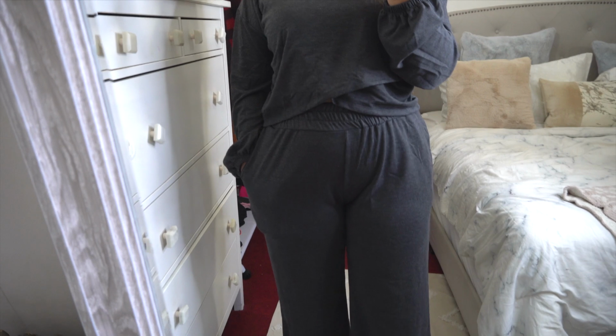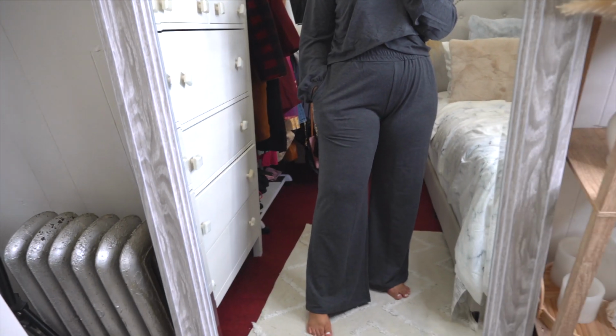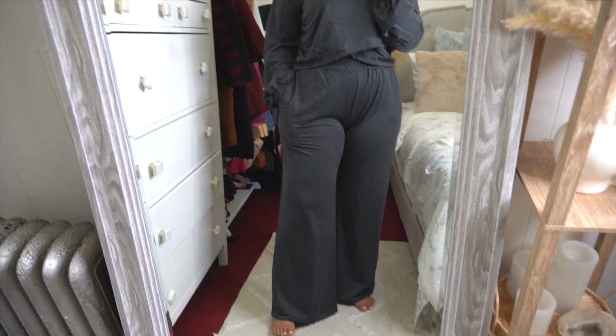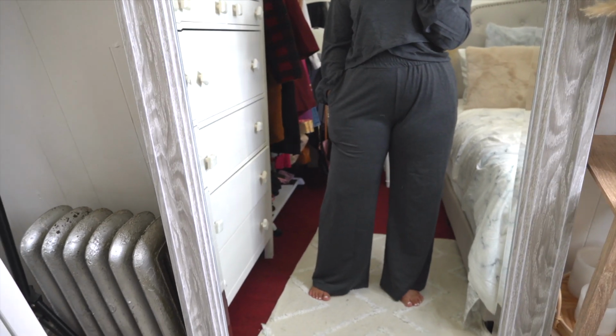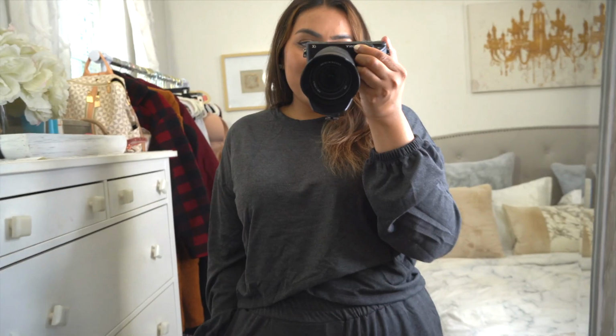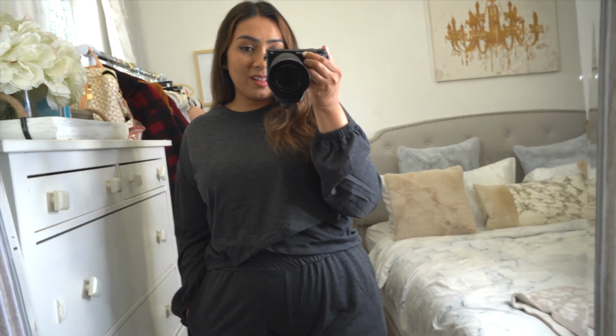Next up are these pants. So it is a set. You get both pieces, and it is a wide leg pant. So normally I do show you a lot of joggers, but I wanted to show you something with a wider leg. So I thought some of you may like that because not everyone likes joggers.